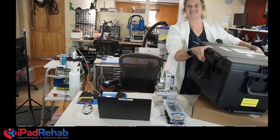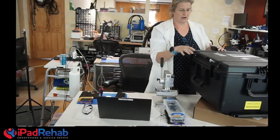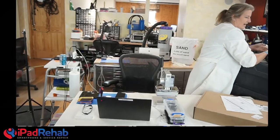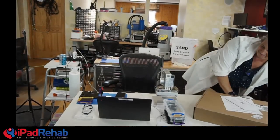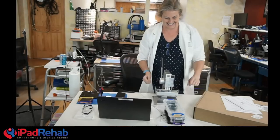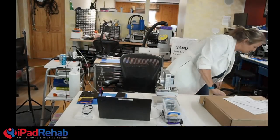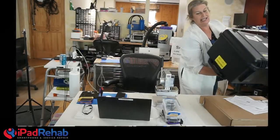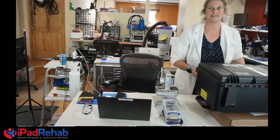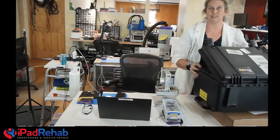That's everything that's in this giant box. It still seems pretty heavy. All right, that's box number one. This giant box that had this thing in it. Yay! And a bunch of drivers. Okay, now box number two. The heavy one. Two boxes. How to make your UPS driver hate you.